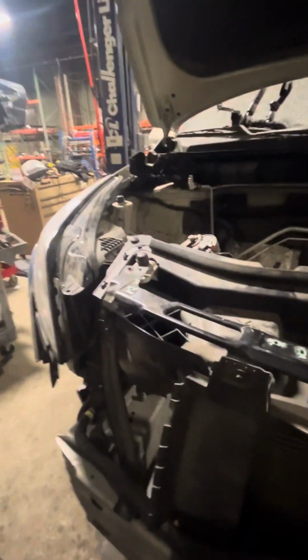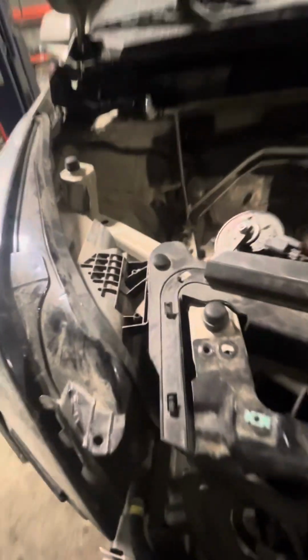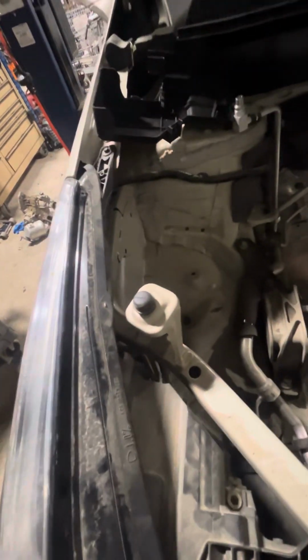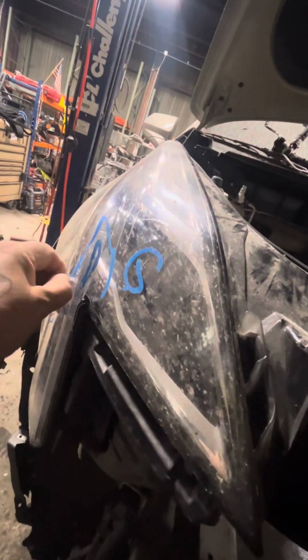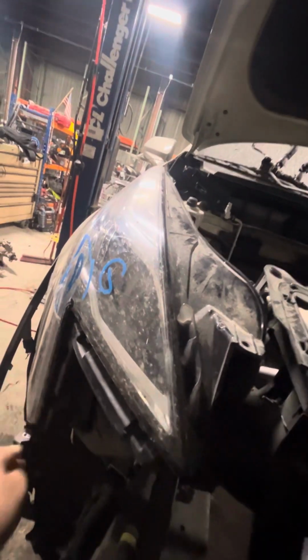Right front headlight says to check. It looks to be good. There are no tabs broken. It has a coating on it that needs to be peeled off. But underneath that, there are no scratches. It looks good. Really good headlight.